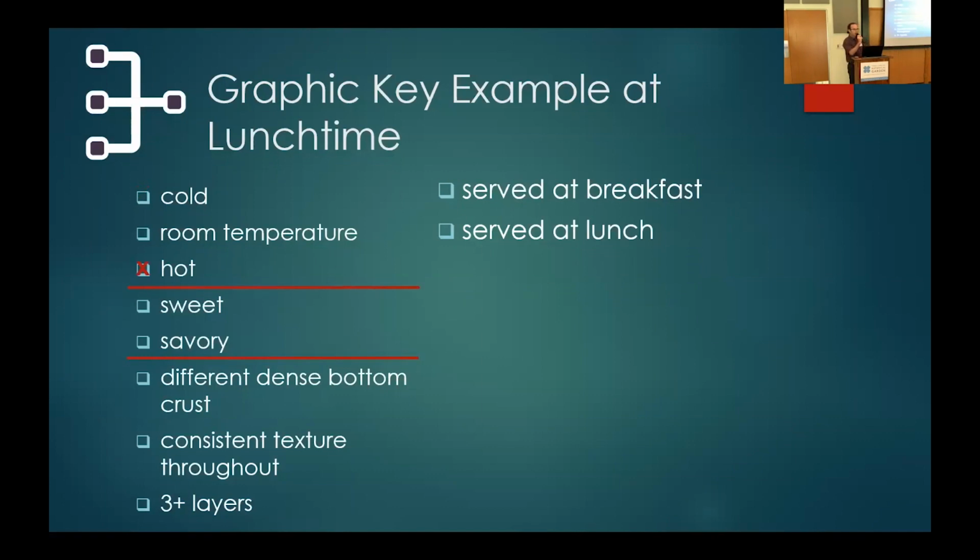Or you might say it's hot, and it's savory, and it's 3 layers, and it's served at lunch. My layer question was aimed at getting the difference between the pie and the cake, but here it works out because that's a sandwich, but it does have 3 layers. Well, it could be lasagna. Lasagna, you've broken my key again.